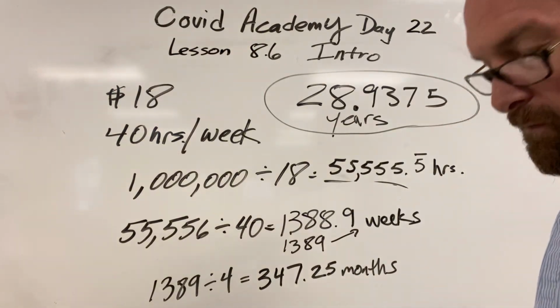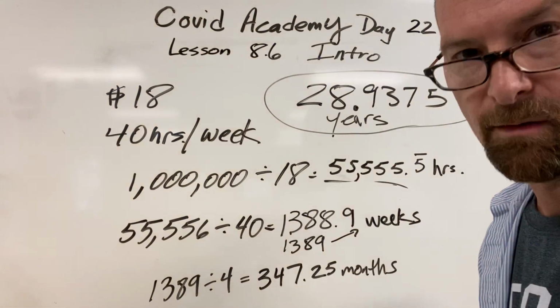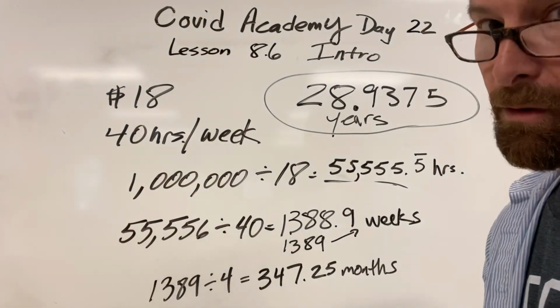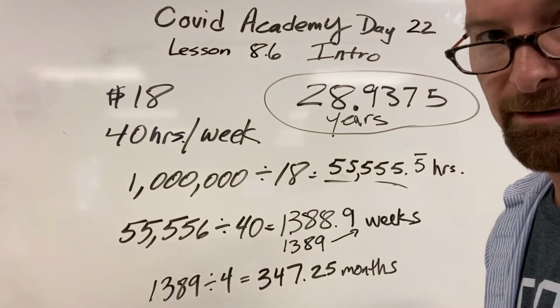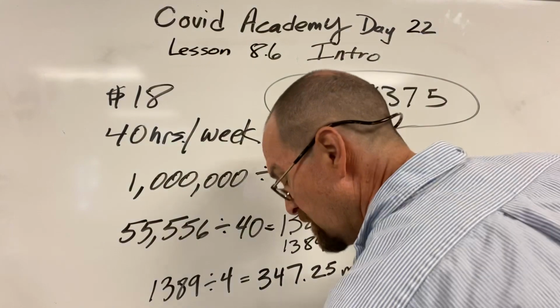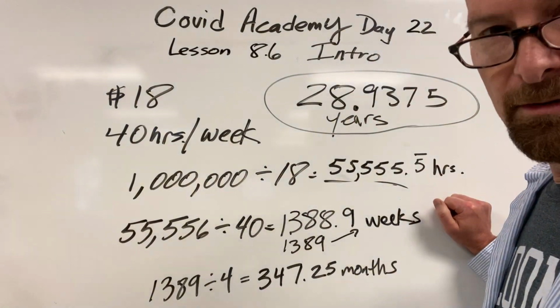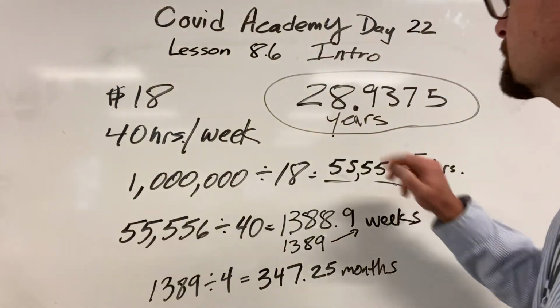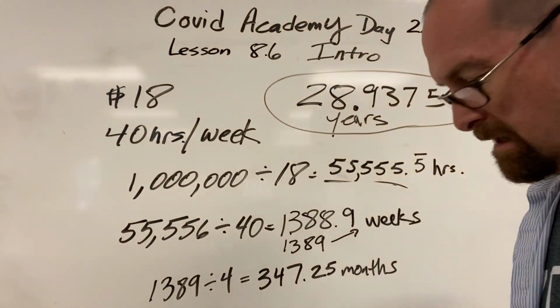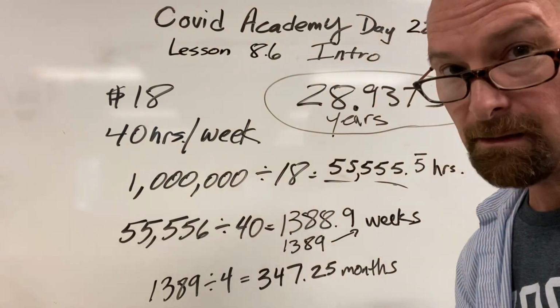Now that doesn't count the fact that they're having to survive off of that money as it's coming in. They can't just put it in a hole in the mattress, shove it in there and say, look, I did it at 29 years, I made it. But that's how long it would take them, 29 years to have earned $1 million total. A little bit less, okay? So I guess what I'm saying is, that's a long time.